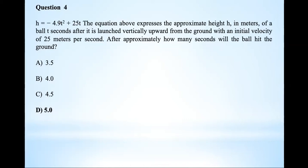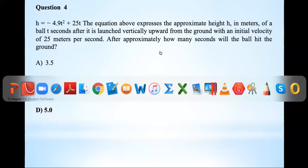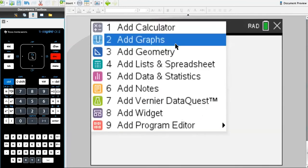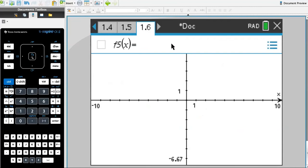Now this question you can solve by two methods. One, as I said earlier also, will be graphic and another is analytical. So we will move to the graph mode, and we will type the equation minus 4.9 x. Here we will not write t, since the default function is given in terms of x, so we are supposed to write x here.